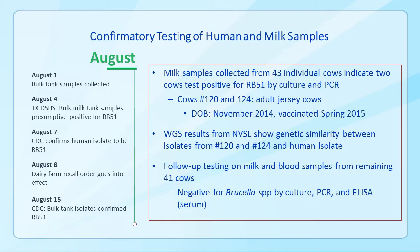We also did whole genome sequencing on all of the isolates that were recovered from this investigation. So we had the human isolate, and then we had multiple isolates from the bulk milk tank, and then the individual cows. So whole genome sequencing, and I'll show you some slides later, really showed the genetic similarity between the two shedding cows, and we could identify the exact cow that infected the human case that we identified initially.